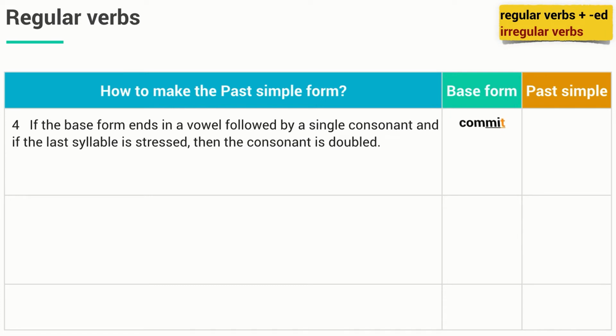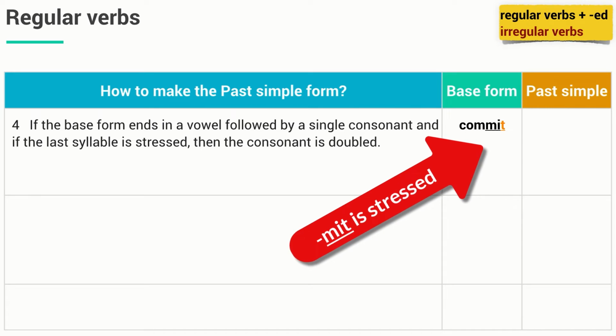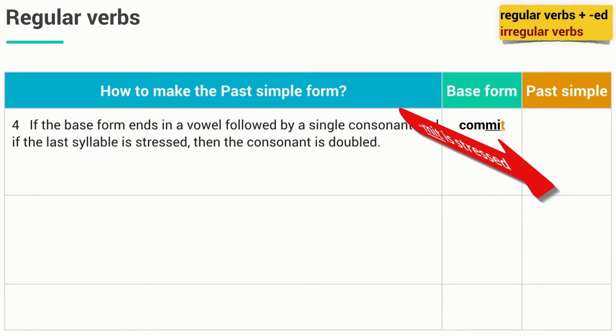For instance, the base form commit ends in a vowel I followed by a single consonant T, and the last syllable mit is stressed, then the consonant T is doubled. Committed.